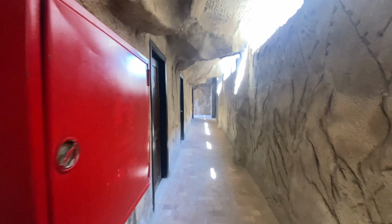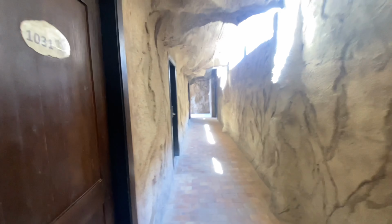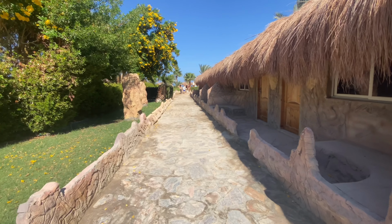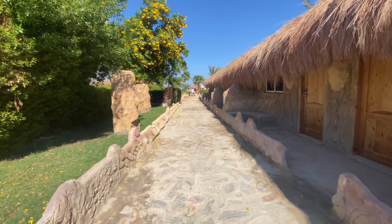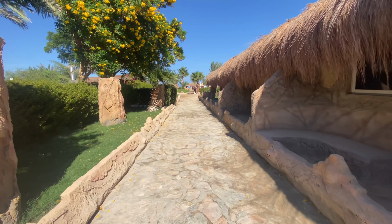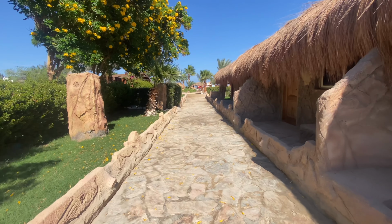So we're back from the spa and we're heading down towards the beach. We'll show you what it's like there. So this is the walk. It is literally 5 minutes from our swim up room. And there's one path to get you there, so nice and easy.